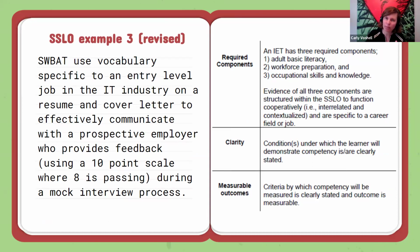You'd want to customize it for your program, but I just took a stab at one here for a revision. Students will be able to use vocabulary specific to an entry-level job in the IT industry on a resume and cover letter to effectively communicate with a prospective employer who provides feedback. Then I have a little bit of measurability right there during a mock interview process.